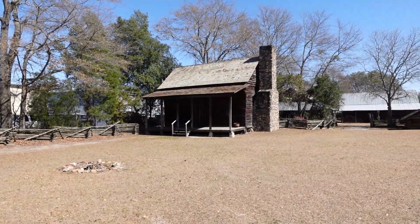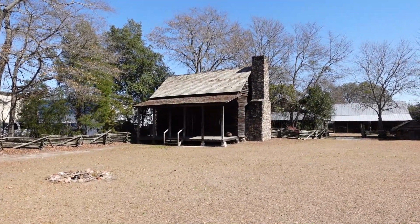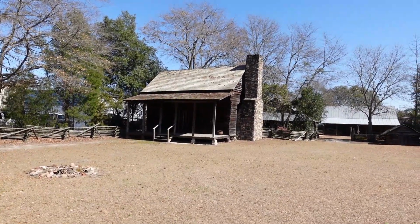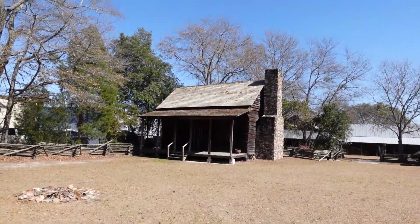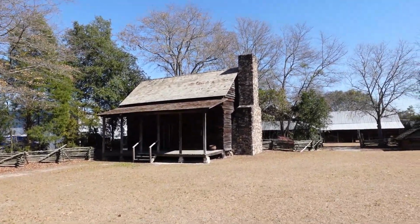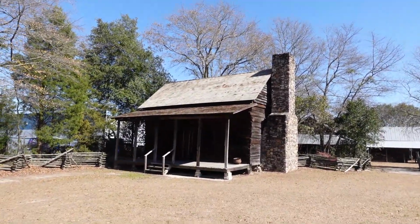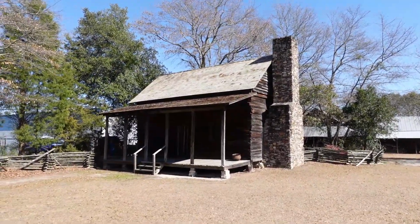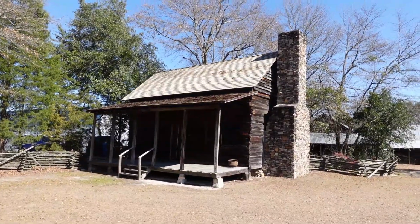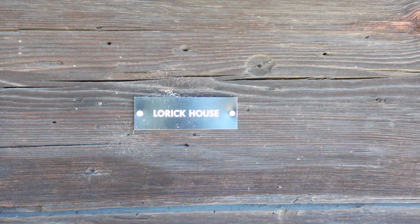Okay. So this is the Loric family cabin. And where would this have been? This was off of Broad River Road in Columbia, which is Lexington County. Yeah, that's a pretty, I guess, substantial house. It might not have been for just a dirt farmer. And this age that it's dovetailed in the area, so that's kind of unique.